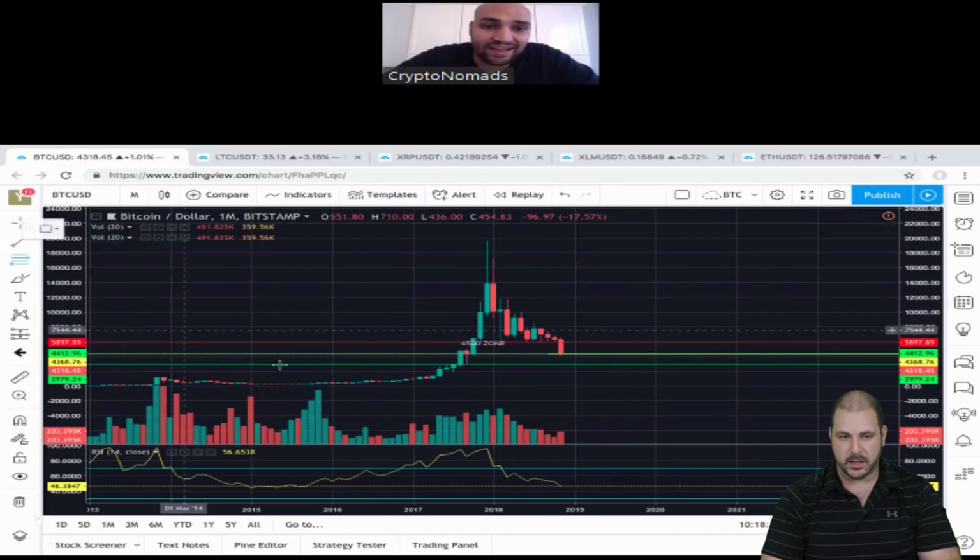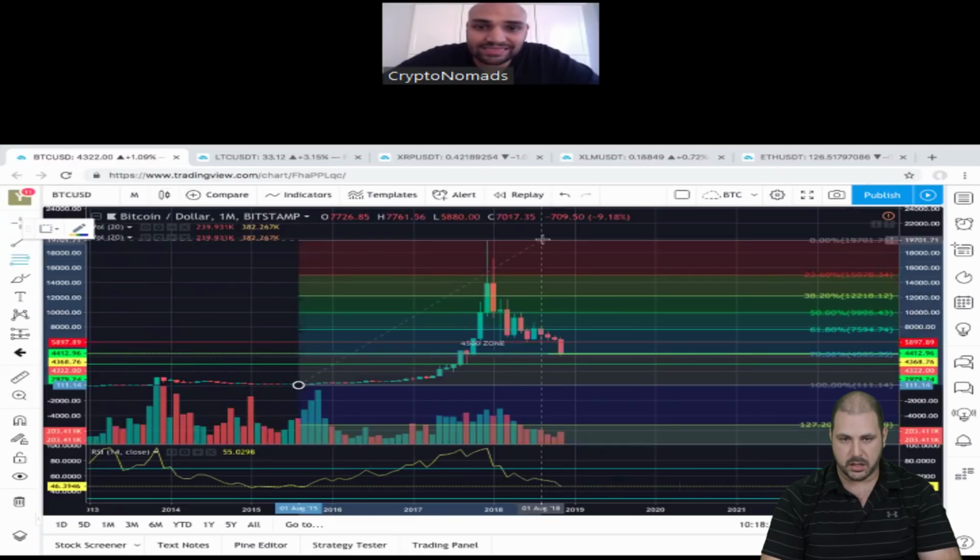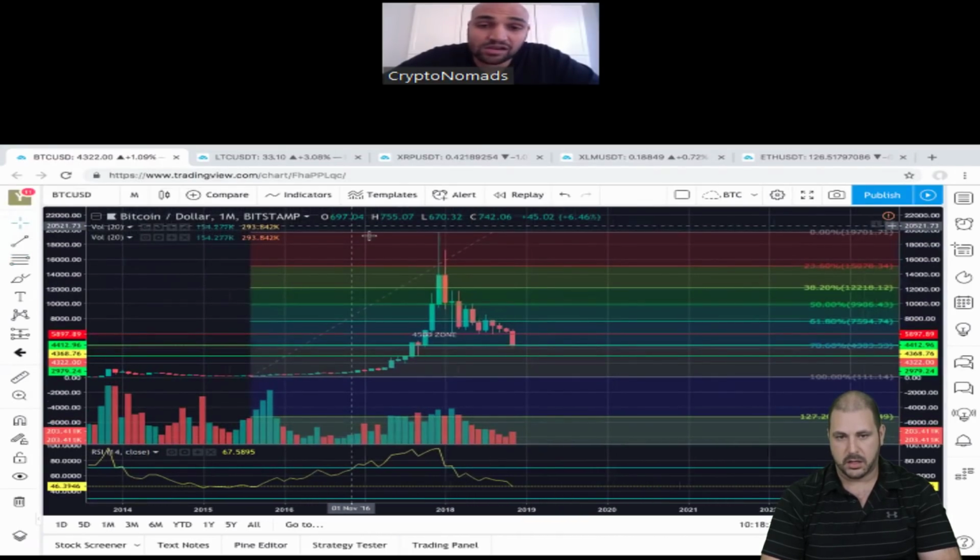Guys, if I run Fibonacci from the lowest low to the highest high, we are sitting at the maximum retracement level, which is 78.6. That is the last retracement level before we hit 100. Anything beyond 100 is known as an extension and not a retracement.